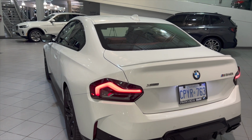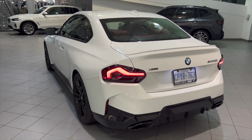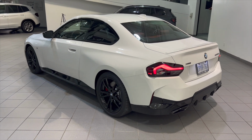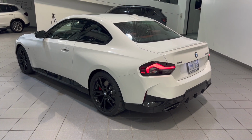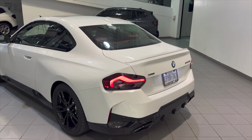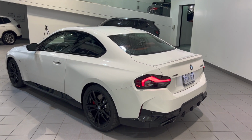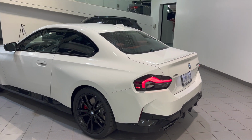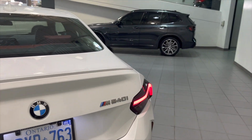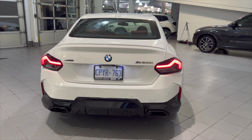And I love the fact that compared to the last generation M240, you have a limited slip differential in the rear end. When I started with my E36, they all had limited slip differentials. And then after 1996, BMW stopped putting limited slips in cars that were not full M cars. So it's nice to see that an M Lite is getting a limited slip differential, just on par with the M340 and the M440. It's kind of like, hey, if there's a little M in front of the badging number, it deserves to have a limited slip differential in it. Just my opinion, at least.